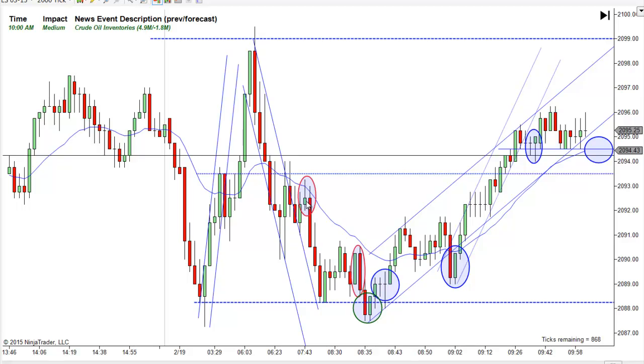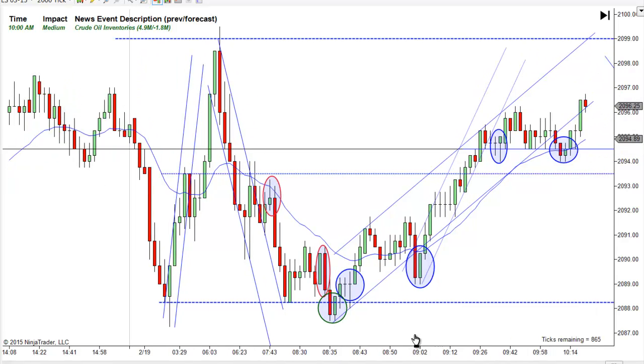Second entry long, it fails almost instantly and turns down. Just put your stop right there. And you're probably heading to test this low, and that's exactly where it goes. And this is a nice move, and take a runner all the way down here. When it probably closed and started bouncing there, exit with your runner.